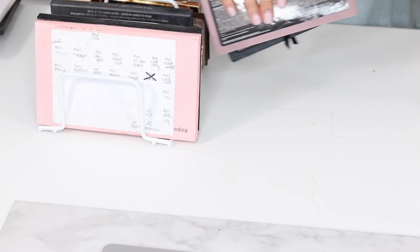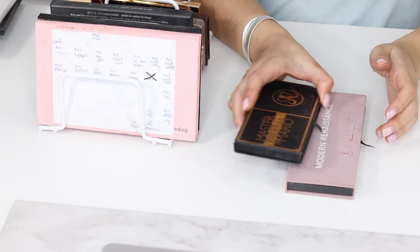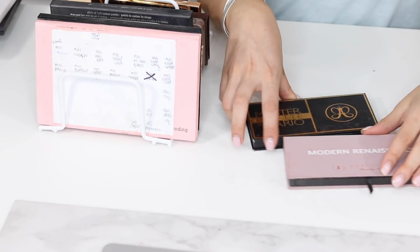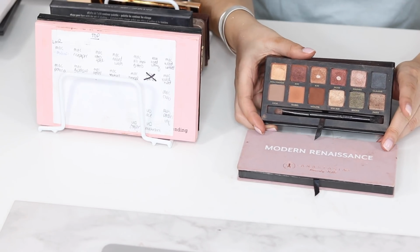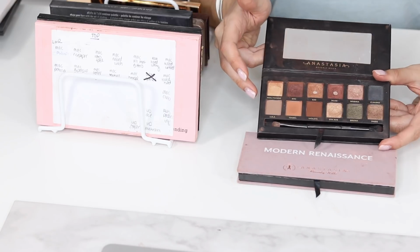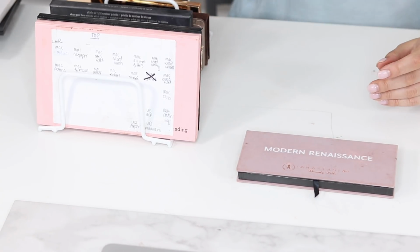Next are my Anastasia palettes here. This is the Master palette by Mario and then Modern Renaissance. So the Master palette by Mario, obviously I've liked it. I've hit pan on these colors. I definitely will be keeping this. I use it a lot and I love the brush that comes with the Anastasia palettes.